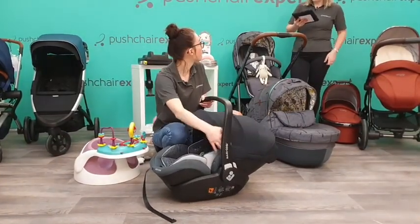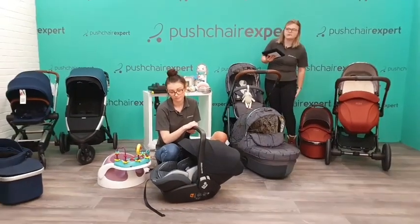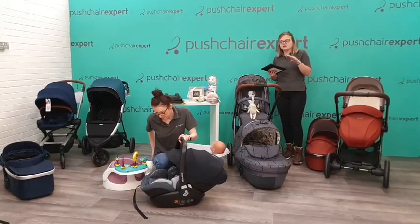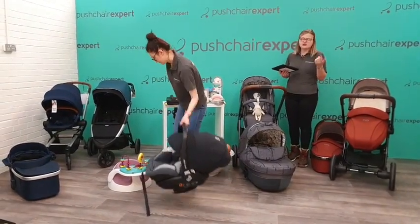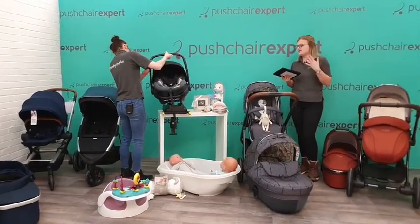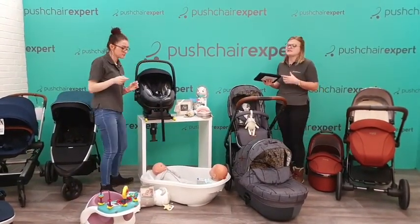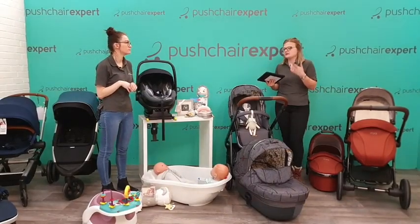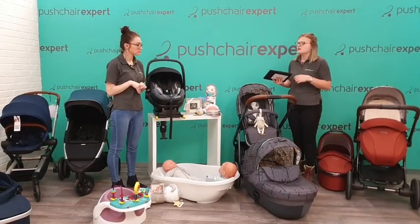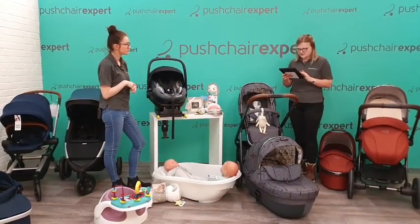There's a couple of people asking about compatibility with strollers. It has been tested on all Maxi-Cosi and Quinny strollers. But if there is a particular pushchair that you have and you'd like to know if it's compatible, just send us a message on Facebook. Because it is still quite new, they are still updating the list of what is and isn't compatible. If it's not even on our list, we can still ask the question for you, because they do like to test it themselves. So just send us a message and we'll let you know.